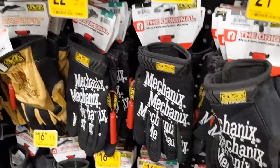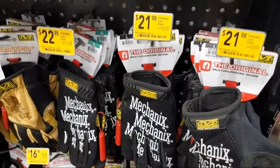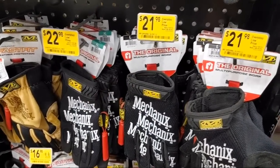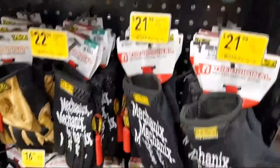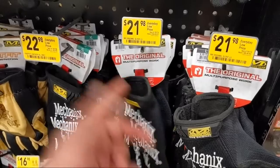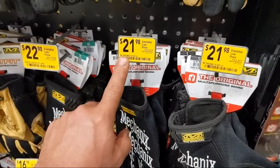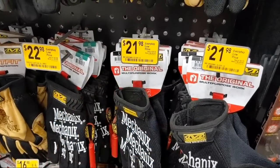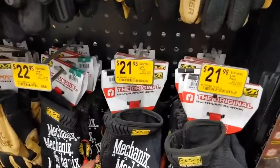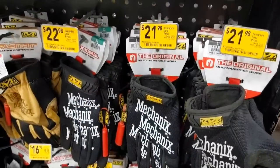The only ones they don't have in this location, which I've never seen in store and have always had to order online, are the Mechanix high dexterity. They're a gray or silver glove. The problem is that they're thinner, but they're more expensive than the original, like $5 or $6 more. I haven't bought them recently. I bought a bunch of pairs maybe 6 months ago. I don't know if they've increased, I'm thinking they were around the $26 range.